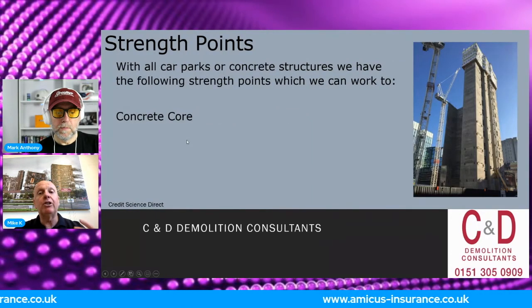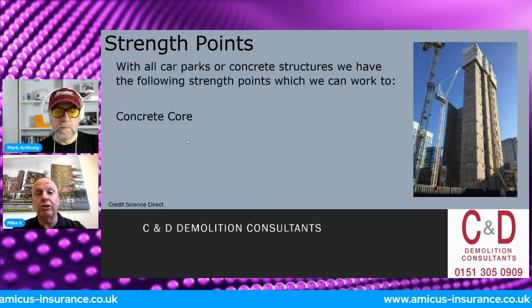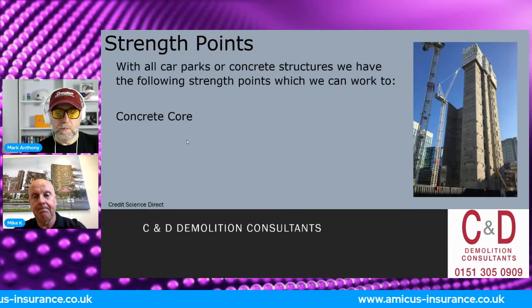Okay. Central cores. Again, that's where all our buildings are built from, and that's where the strength is. So if they're building a building and the central core is where the strength is, we can demolish back to that central point, knowing that we've got a little bit of strength in the building to keep it rigid. Okay.